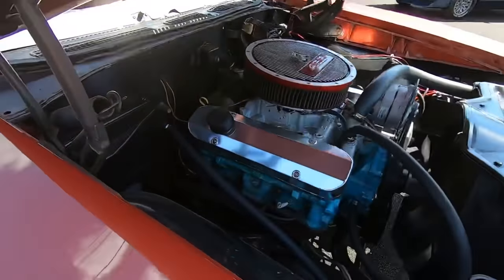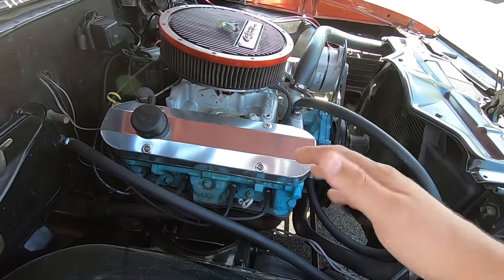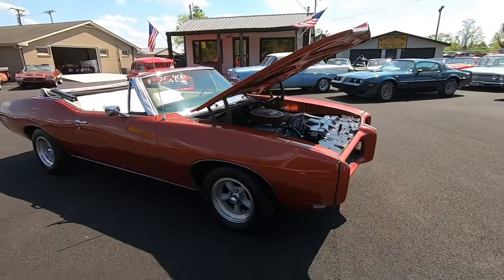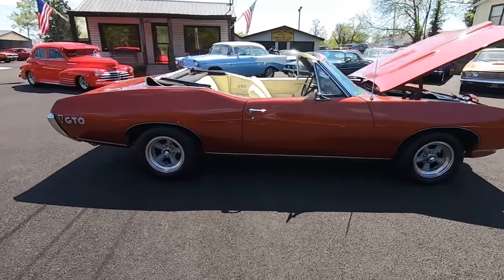I do hear a little bit of a lifter noise right here. Believe that's a lifter. It sounds like an exhaust leak, but since it sounds like it's coming from that valve cover there, it's gonna be what it is. Those can be adjusted out.